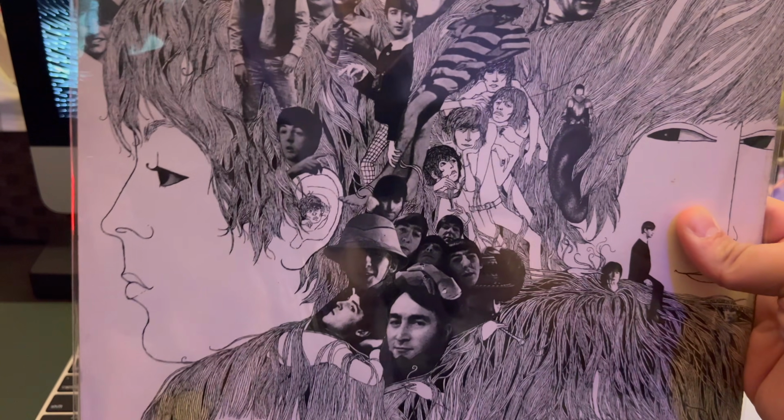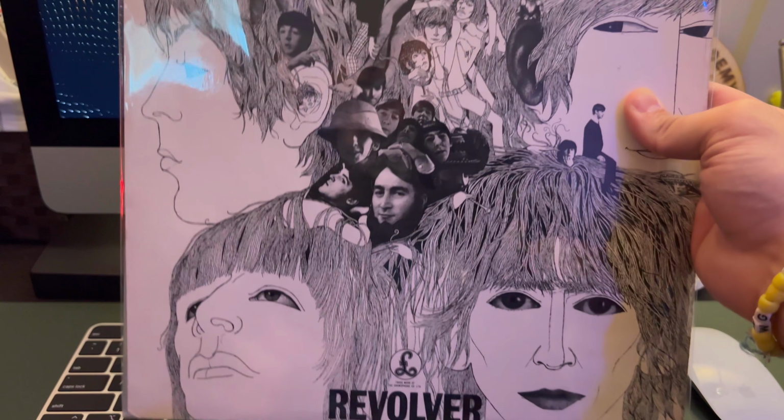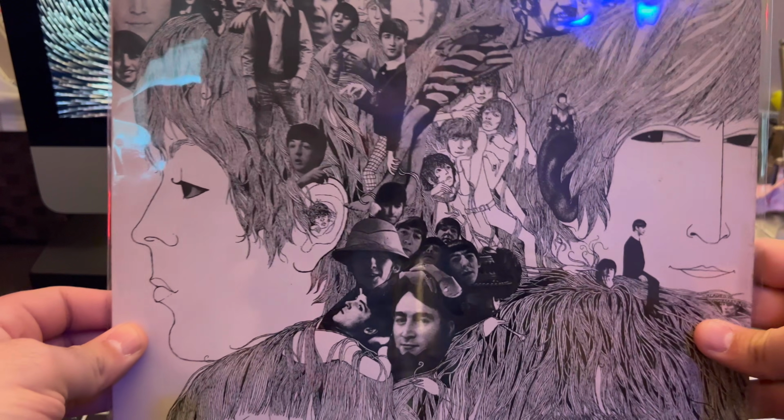They were really phasing out mono. It was treated like black and white television, so people didn't want to listen to mono anymore, but we want to listen to mono, right?